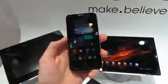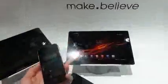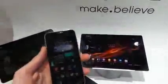It's a Snapdragon S4, again 1.5 gigahertz, so it's got the same core specs as the Xperia Tablet Z and indeed the Sony Xperia Z. But is one device or 1.5 devices better than two? Well, that's what we're here to help you find out.